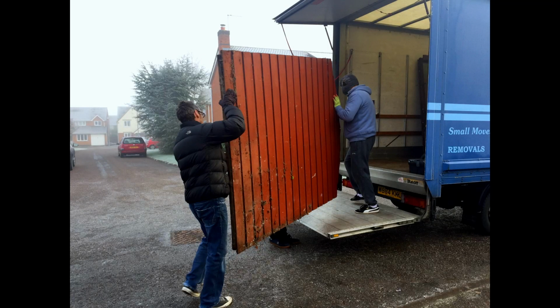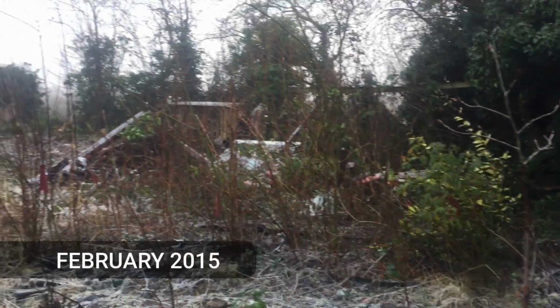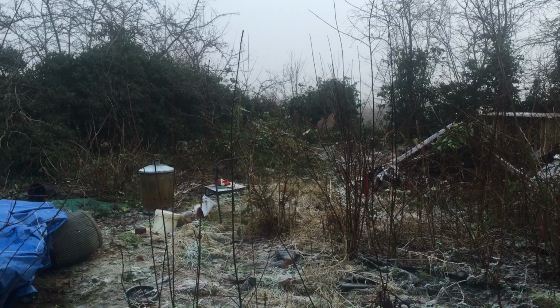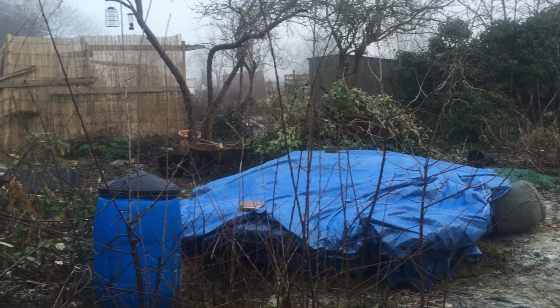I remember I picked up my shed secondhand. It belonged to somebody else. I bought it off Gumtree for about £120, I think. It's a red cedar shed, but then the weather got pretty cold, and I couldn't put it up for a little while. So it was in early January, I believe, when we actually started to put down the foundations and get it all ready. But it was quite a frosty January, and it spent a few weeks just wrapped up in a big blue tarp on the allotment.